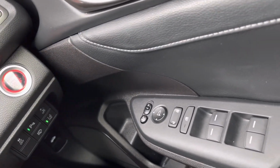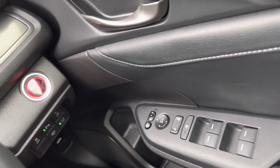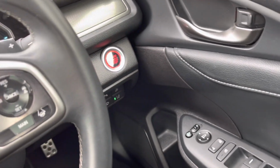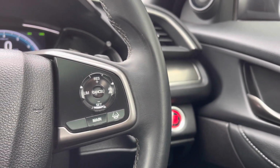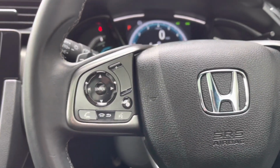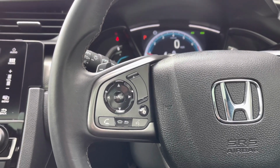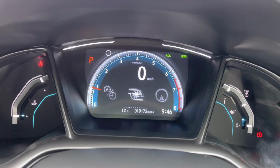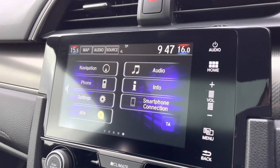Starting just to your right hand side, you will find all four electronic window controls along with your outer wing mirror adjustments and central locking. As this is an advanced model, it comes with your adaptive cruise control and speed limiter just to your right, so this can anticipate traffic around you and alter your speed accordingly. You have all your audio controls located just to your left, which includes your voice recognition and your button to control your digital cockpit screen, displaying all your vital information on there.